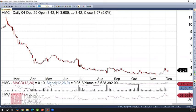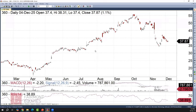HMC looks like it's still sideways. Could we say there's a base there? It needs to get above $4 first. 360, we looked at that one in the video. I think it was last week. So we had the uptrend broke. I think this one's still under pressure, to be honest.